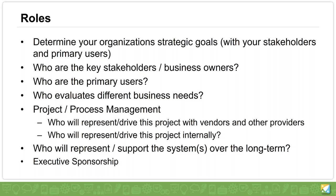So for roles, you want to have the right people working on the right things. So involving the key stakeholders and business owners. When it's a technology selection process, sometimes people think, well, those who are most comfortable and enjoy technology the most, they'll take the lead. Well, then you'll probably get something that from a technology perspective is really cool, but it might not meet the end needs of the business owners.